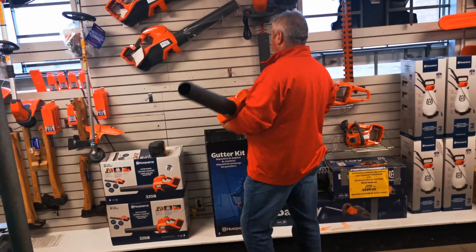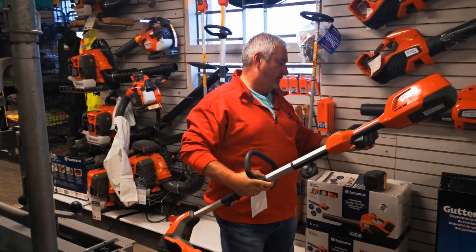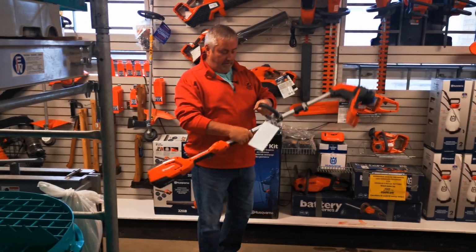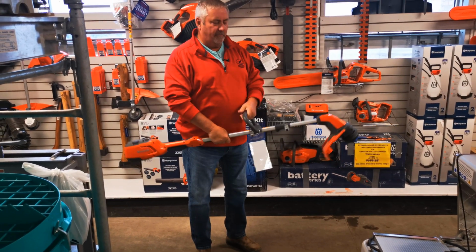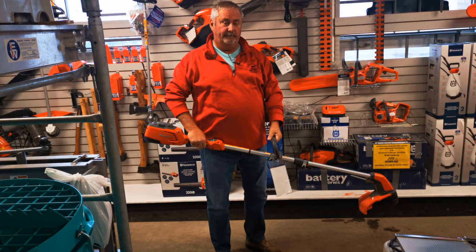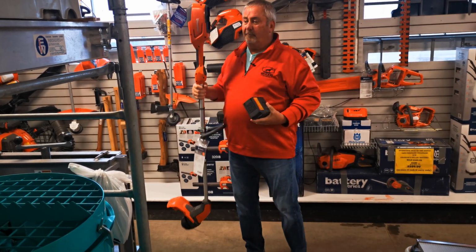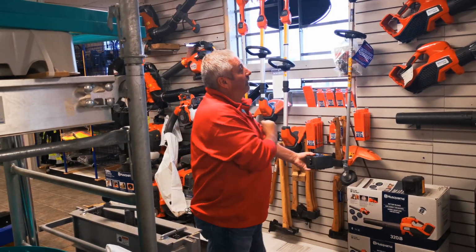So, we take that battery out. Full charge. Oh, you think that's a really short trimmer? Yes, it is. Now it's a very long trimmer. Just so you know, we use this at home, and we have a lot of trimming to do. Someone in our lives has a lot of gardens.